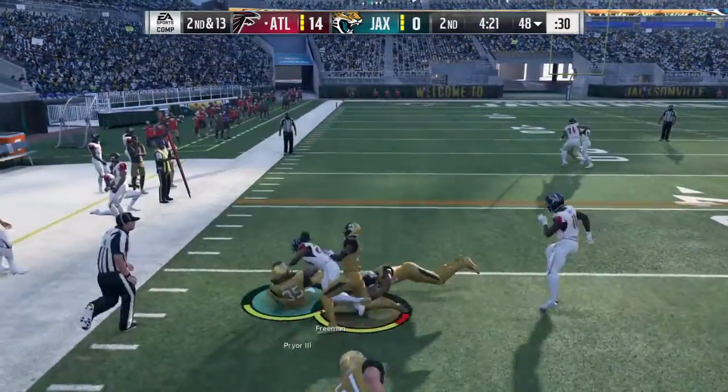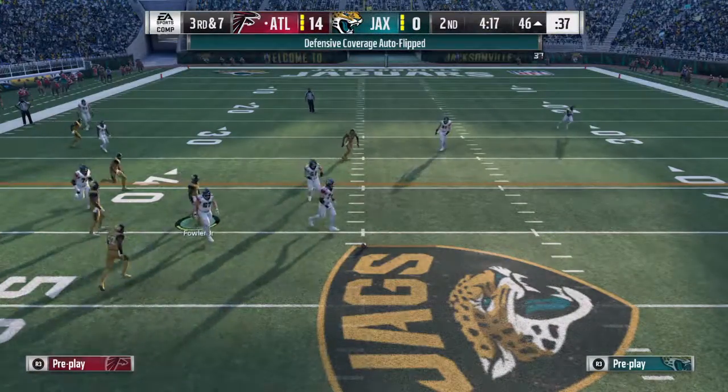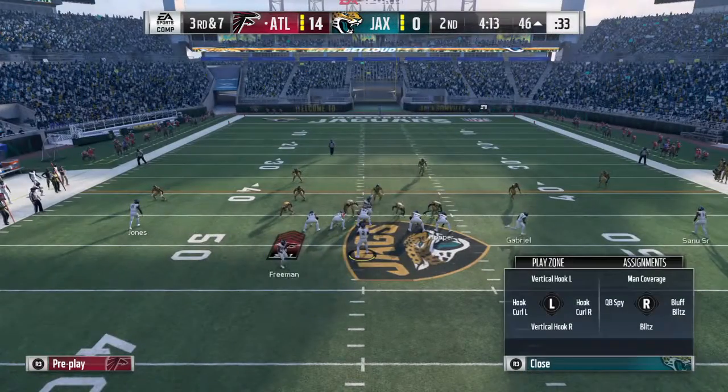Oh, nice move. And he's going to fight his way forward here for a modest gain. It looks like a pickup of 6. That leaves him with 7 yards to go on third down.